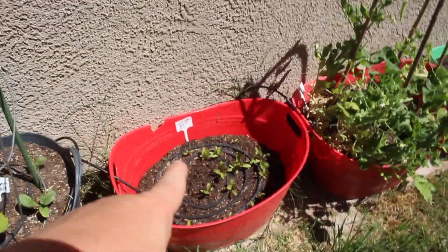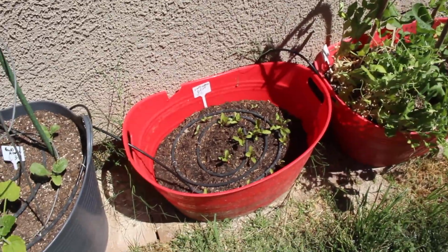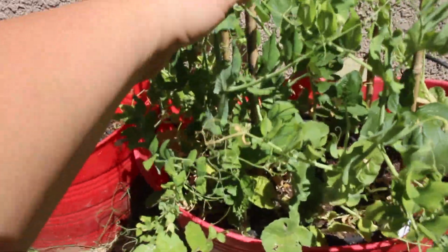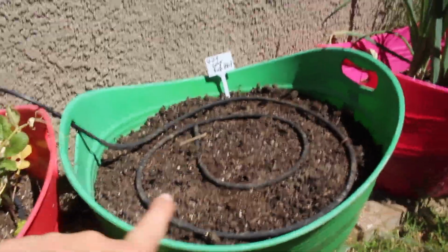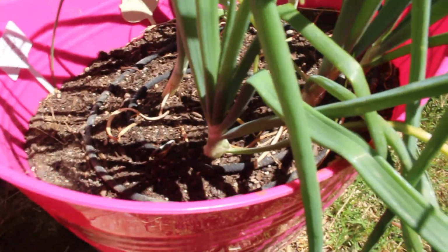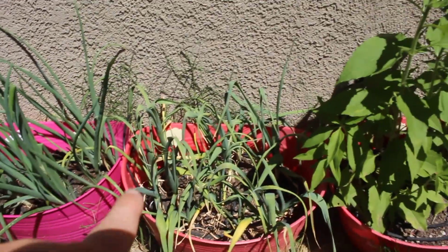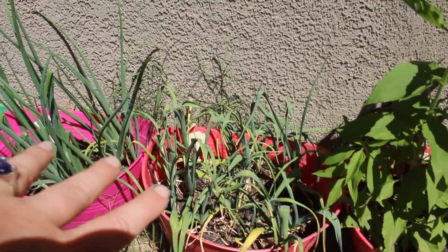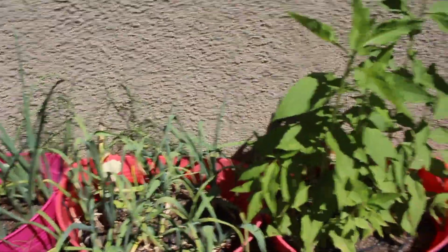This one I have some beets that I haven't grown before. This one has some peas in it, some sugar snap peas that are very good. I've planted some baby red potatoes that haven't popped up yet. I've got some onions in this one, just some yellow onions I started from sets. Some red Killarney garlic in here, an experiment. Never grown garlic before. I don't know if that's going to be good.